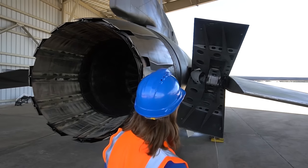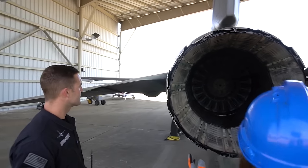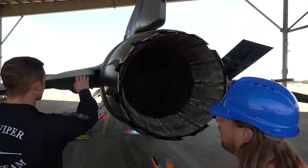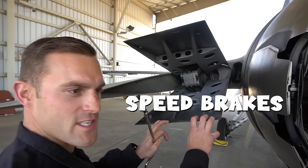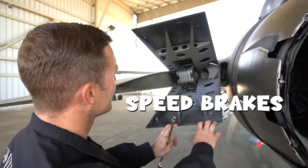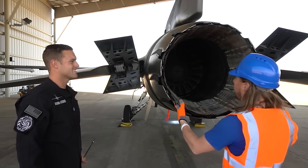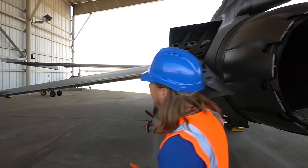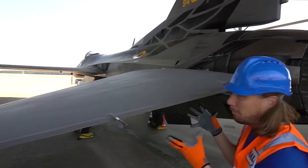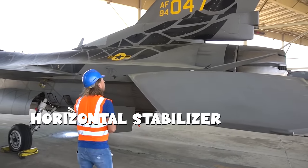Look at that. Well, this one's closed. Hey, Sergeant Sobey, what are those? Why is one open and one closed? So these are the aircraft speed brakes, and whenever they open, it helps slow the jet down whenever it's landing. Check that out. They open up and they close to slow the plane down. Oh, that's really cool. Let's come over here. We got another stab. This is another horizontal stab.